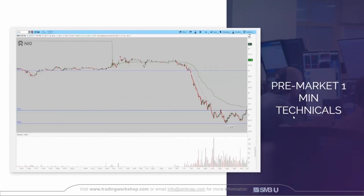So pre-market, this is what we're looking at coming into the day before the market's opened. We see we broke through this 37 level. That was your real post-market inflection. Pulled down and started basing between this 3460 to 3480. You can see multiple times.